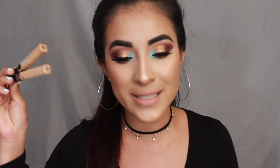I raved about them all the time, and I don't know if it's because I tried my NYX HD concealers, but now that I use these they just feel so much more liquidy and not as much coverage as I wish I had, or not as much brightness. I think it's just way too lightweight for me now that I'm so used to my NYX HD concealers that I can't go back to this.